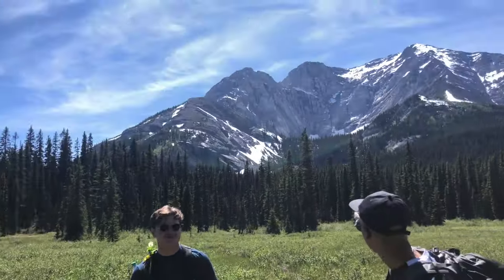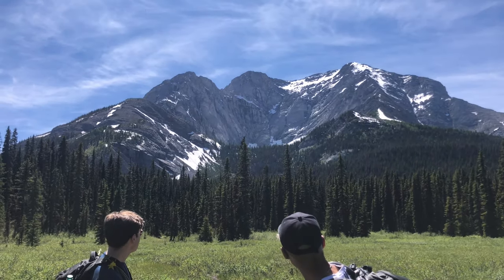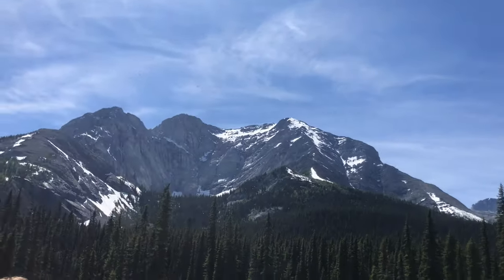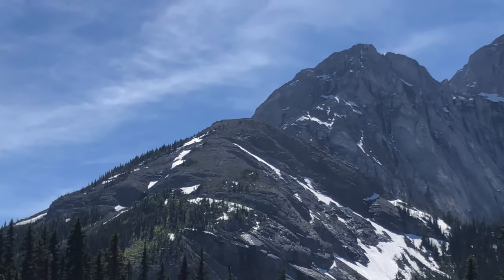So Mount Fox sure is a pretty one. It is doable as a scramble, but not to our comfort zone. This is the ridge that you would take if you scrambled to the summit. And then if you go up where we tried to go up to the Taiga Viewpoint, then it's right there, and the summit of it is there.